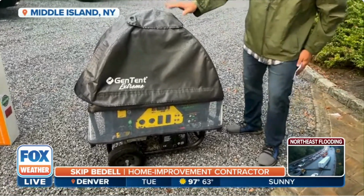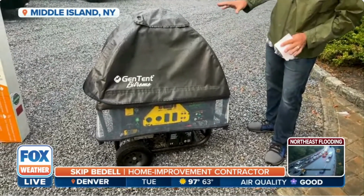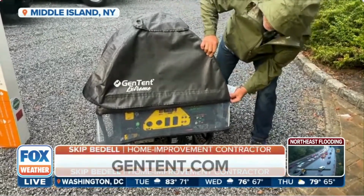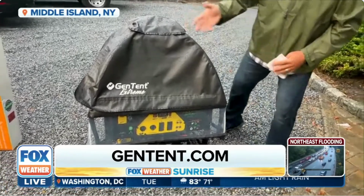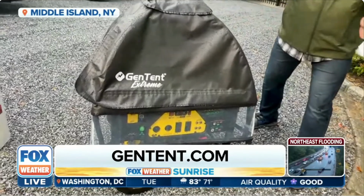I love this. This is called the Gen Tent. This is available for up to 3,000 different models on the gentent.com. It fits many different generators, but as you can see, it clips onto your generator very easily in just a few minutes, and it gives you complete protection from the rain, the snow, up to 70-mile-an-hour winds. So it keeps your generator dry in even the worst of weather.